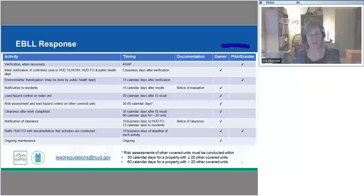And then the owner is responsible for notifying HUD's Office of Lead Hazard Control and Healthy Homes, that's the headquarters, the HUD field office, and if it wasn't the health department that did the initial notification, they also need to notify the health department. Now, I don't know too many owners that know how to contact all these entities, so even though it is the owner's responsibility, I really think the grantee needs to be heavily involved in helping them with this notification to these 3 different entities. And that needs to be done within 5 business days after receiving the verification.